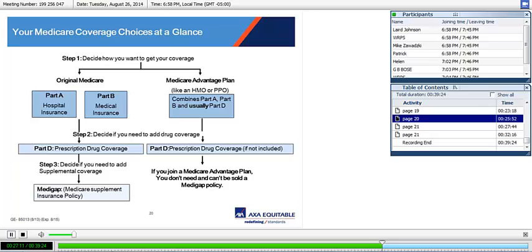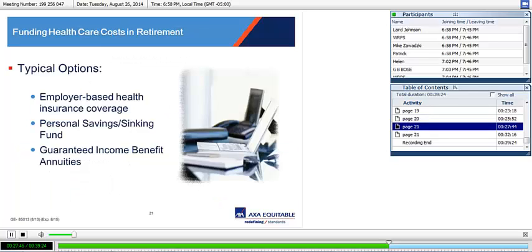As I mentioned earlier, about 25% of retirees who are enrolling in Medicare are choosing to go that Medicare Advantage plan route. If you do join the Medicare Advantage plan, you do not need and actually can't be sold a Medigap policy. In a little research that I did, if you are in the federal employee health care benefit program, there's no need for a Medigap policy. So that's another thing to take into consideration when you look at your different options.